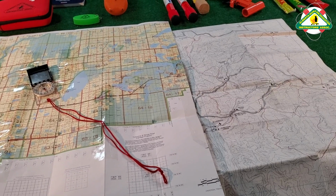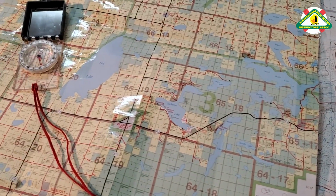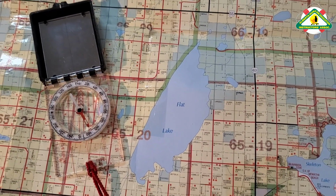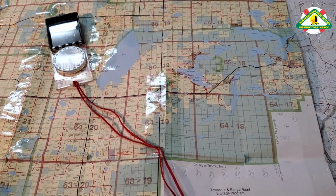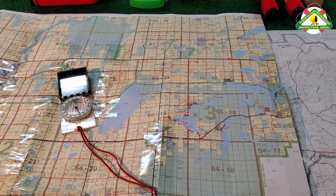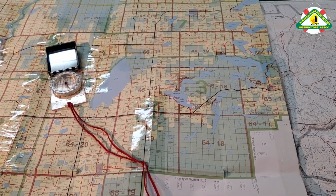Another essential piece of equipment for you to carry is a map and compass. It's the only 100% reliable way to navigate. Always carry a map and a compass when you're on the water, especially in areas that you're unfamiliar with. Be sure that you know how to use them. File a trip plan. It could be as simple as letting somebody know where you're going and when you plan to return. But be sure when you close the trip plan, which means when you get back, that you've told somebody that you've safely returned.